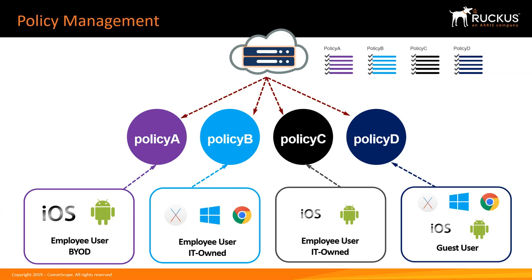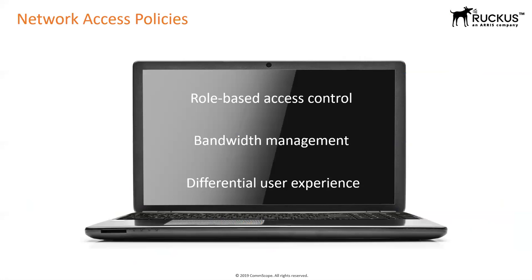So very flexible there. So a couple different access policies you see often, role-based access control, you know, and whatever those roles may be. It may be time of day. It may be certain firewall rules. It may be different VLANs, what have you, right? Then bandwidth management. Maybe you say, well, finance, they only get 25 megs over the air, whereas IT just rock and rolls at however fast you can go. At the end of the day, you have different user experiences, which you can control for the better of your department and your business.